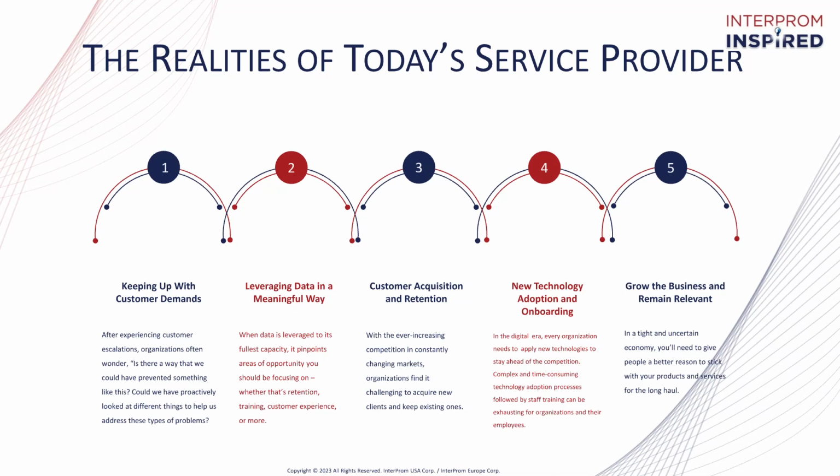If you're in the service industry, which 80 or 90% of the organizations are globally, in other words, most of you are in the service industry and are service providers, here are some realities that you will definitely be confronted with, if not all of them, at least some of them.